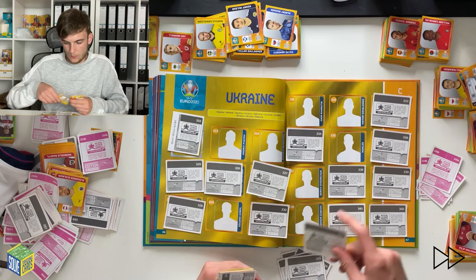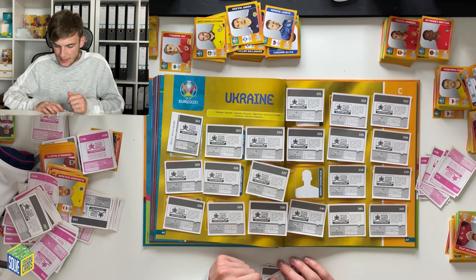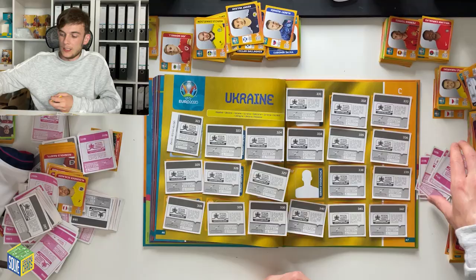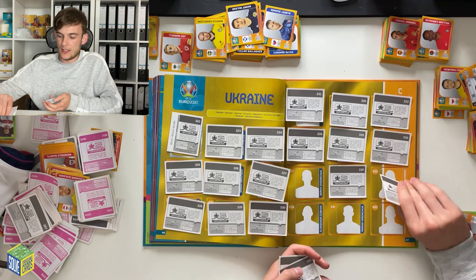Three, two, nine. Yes, so we're just looking for 337 and we have the full team. But no, we cannot find Sherry. We'll have to find him at the end, but that's all right. We will do that. So that's one sticker missing from Ukraine.